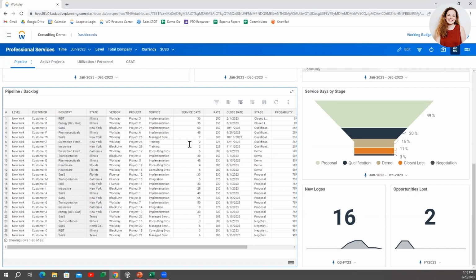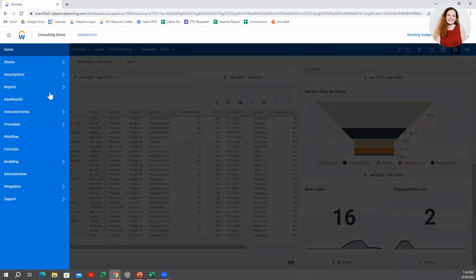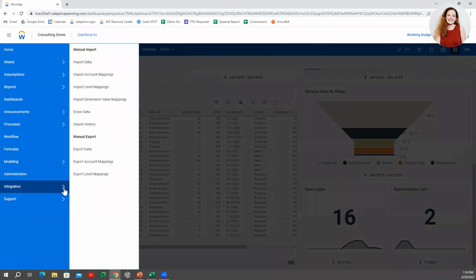So anything from CRM data, your GL balances and transactions, your project level detail, hours for your consultants, for utilization. All of that is accomplished right here in the navigation menu. And so typically what we'll see is our native integration platform. So Adaptive does have a native ETL tool. You do not have to use a third-party integration to actually be able to connect Adaptive to your source systems.